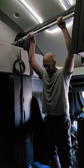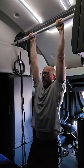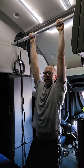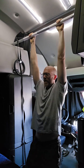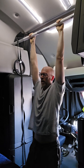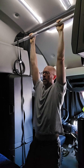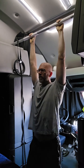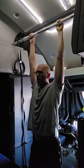You can also just get on a bar and hang. Just move. I got my feet off the ground. You can't really tell, but I'm just kind of moving my shoulders back and forth, up and down. Do some scapula pulls. You can do this kind of stuff even as a beginner. Really good to do, actually. Just give yourself some support with your feet on the floor if you have to. That way you're not having to use all your weight.